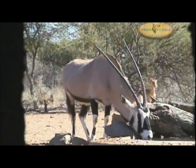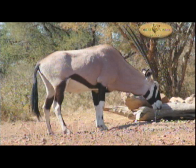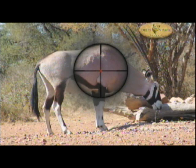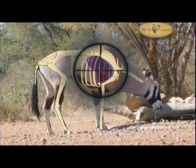Gemsbok is most probably one of the African animals that gets wounded the most. This is mainly because of bad shot placement. A Gemsbok has got a big hump on its back that can cause problems when picking the spot. When a Gemsbok is broadside, you can aim straight up the front leg, mid-body. The shoulder bones make a deep V towards the neck, and therefore you can get away with shooting straight up the leg. It is very important not to shoot below mid-body, as there are no vitals low behind the shoulder.